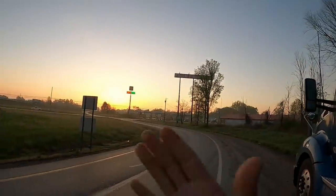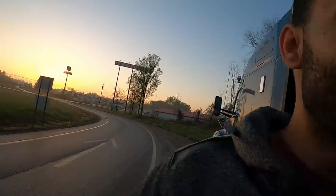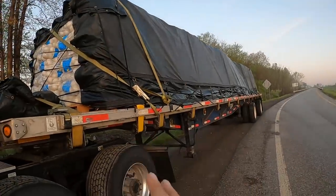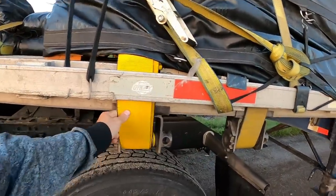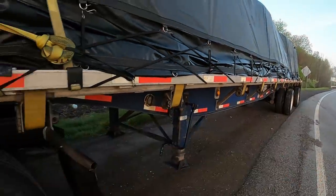Good morning from somewhere in Ohio. It is beautiful. It was a little foggy 10 minutes earlier, but then it opened up, so now I can drive without worrying about it. The load did very well. I didn't have to tighten it up much, except this one is a little loose, but other than that, all the other straps are super tight.